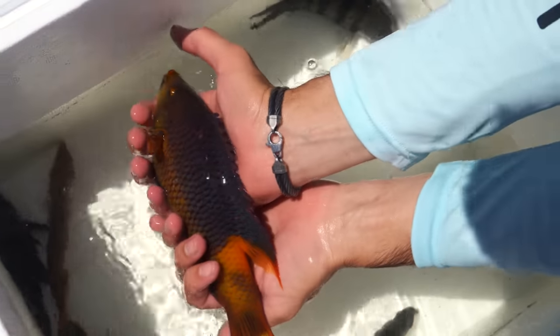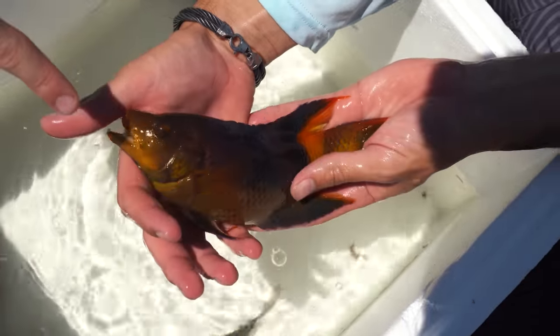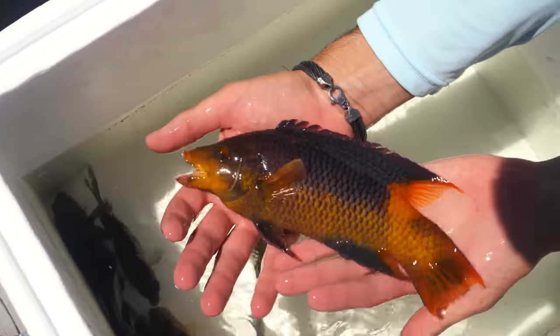The time has come, we're gonna add this insane fish to the pond. I think it's gonna look really good. I hope he doesn't get eaten though. I hope he doesn't get eaten either, but I don't think he will. He seems like he's big enough to not get eaten. Potts is very occupied over there with the sergeant majors.